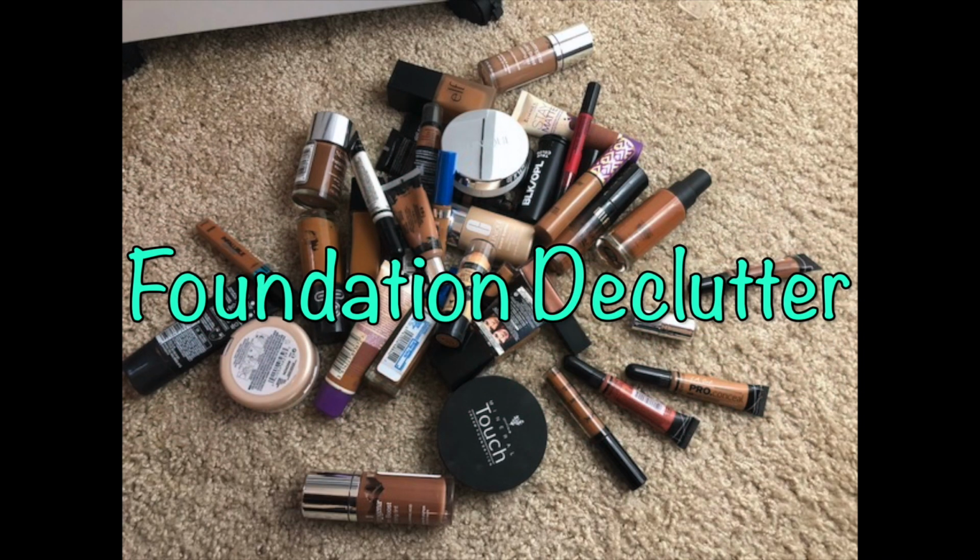Today we are doing a declutter of my foundation and concealer drawer. So if you're interested in seeing what I'm getting rid of, hint, it's pictured in this photo, then keep on watching.